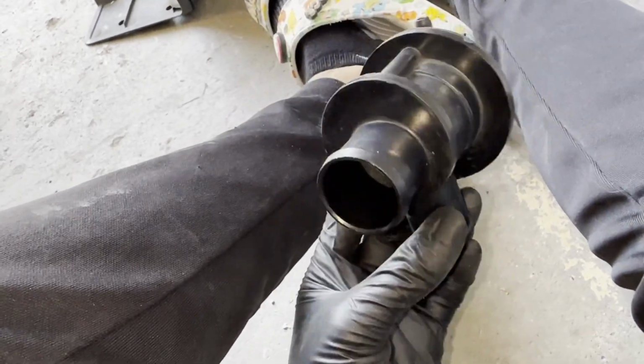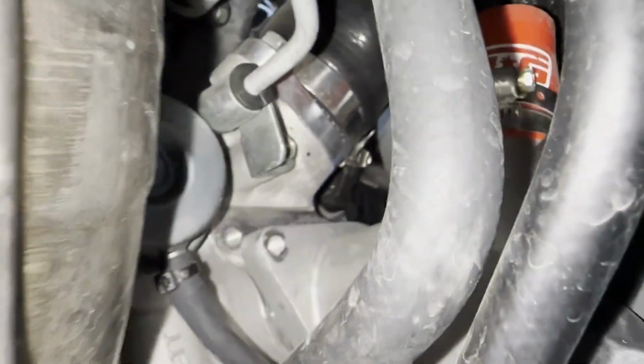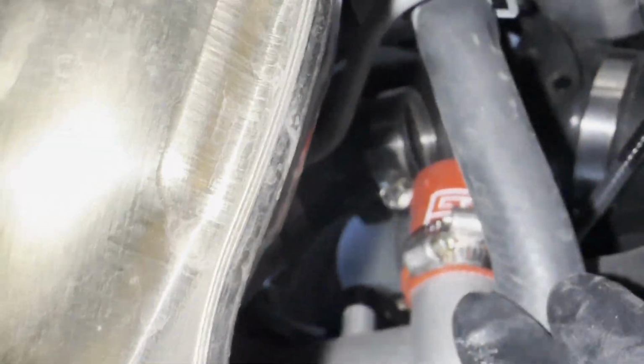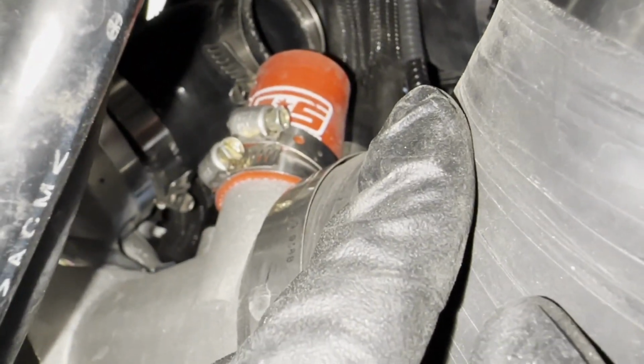So we got the bypass valve out. We did have to remove a whole turbo inlet here, as you can see, just because it was kind of a pain getting access to that right there. So we took out the inlet, dropped it, and then we were able to pull out that hose there and the bypass valve from there and there. And now we can put in our new one.